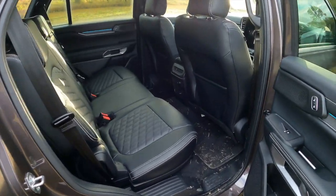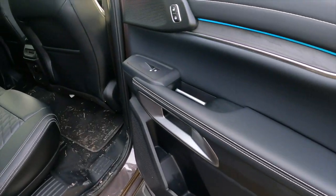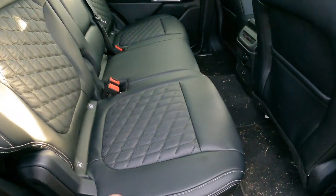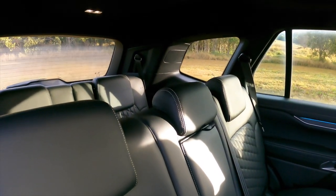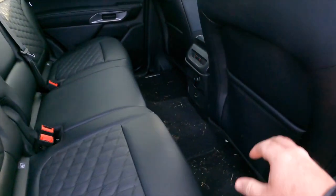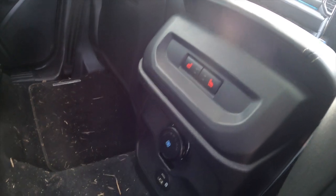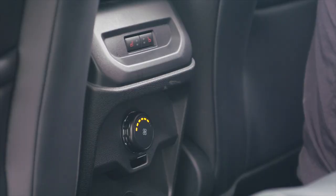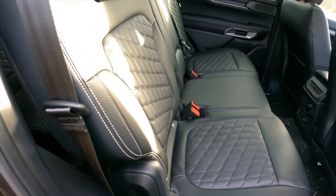Coming into the back, again, really nice trimming here on the doors, so the back gets exactly the same as what's in the front. And then you have the back where the kiddies go. So you've got all your ventilation up there in the roof and stuff. But very nice leather seats. Got some pockets down here. You do have your heated seats just there for the rear, and then you do have your air conditioning controls down there with a USB-C and a normal USB in this as well.